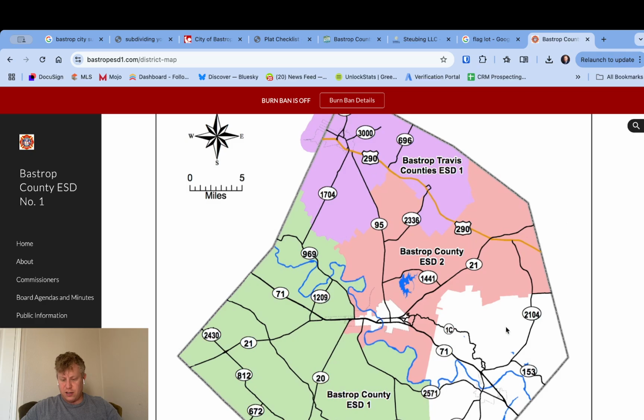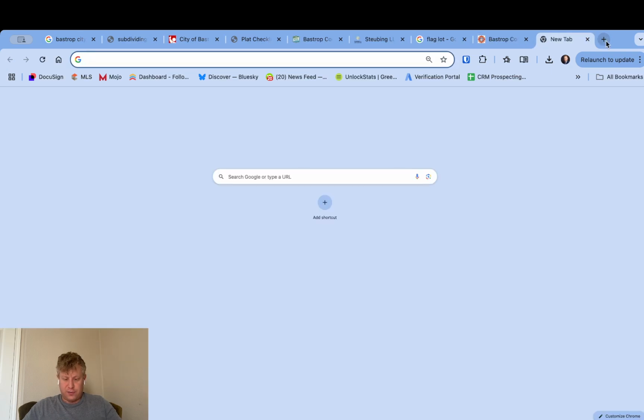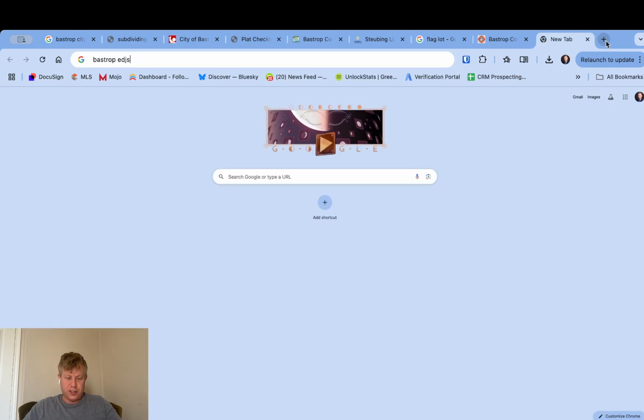Again, this is the city of Bastrop here. Elgin, Smithville's right around here. Elgin's over here. So most of the time you're going to be dealing with the county. But Bastrop's, I think, the largest of these, and it does have the ETJs. Let's look at the Bastrop ETJ.